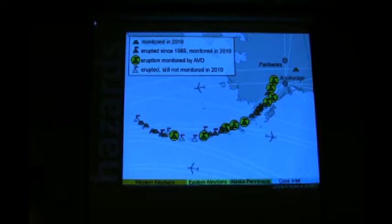Here's a map, a little bit complicated, but essentially all the volcanoes of interest, that is the volcanoes which are actively monitored or those that have erupted recently, are on here. And what you see is a lot of them. All out the Aleutians there. And the take-home point from this slide, all I really want you to appreciate, is that all of these volcanoes interact with people, interact with society in some way.